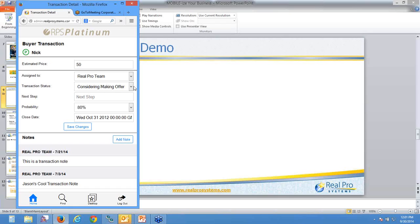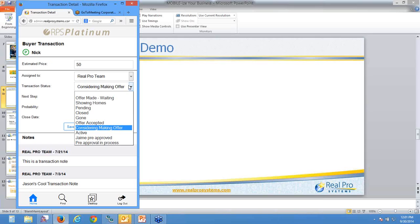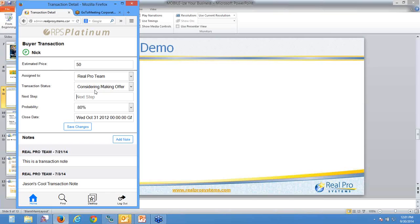We have the status of the transaction built in, and you can set these yourself, whatever's right for your team, but you can really understand exactly what's going on because the transaction status will tell you. We also have a free-form text field here for next step. Whatever is coming up for you, you can just type that in. That way, you can get a snapshot view of a transaction. You can see where I am on the transaction, both with the notes and with this transaction status, and then you can see what's coming next. It gives you a quick glance of how this transaction is progressing, along with the probability and the estimated close date.